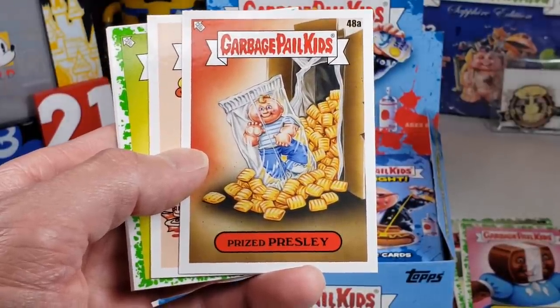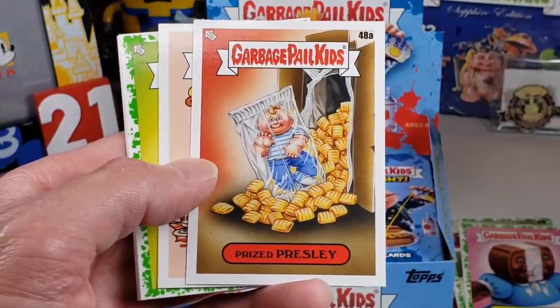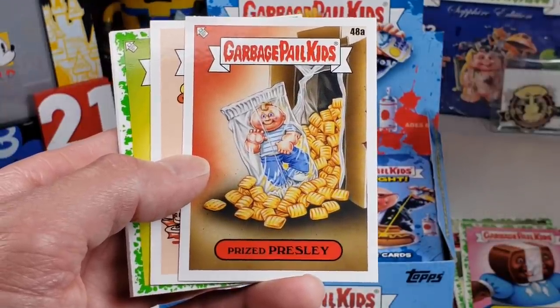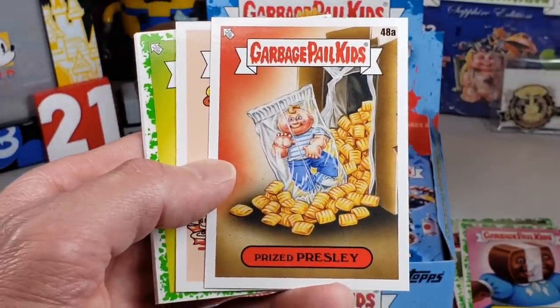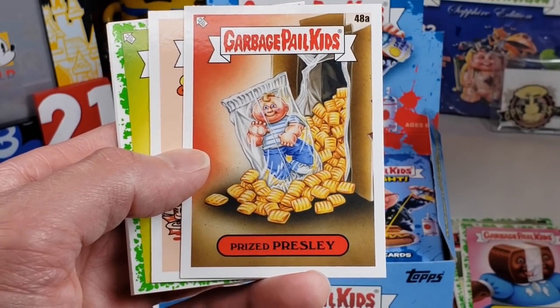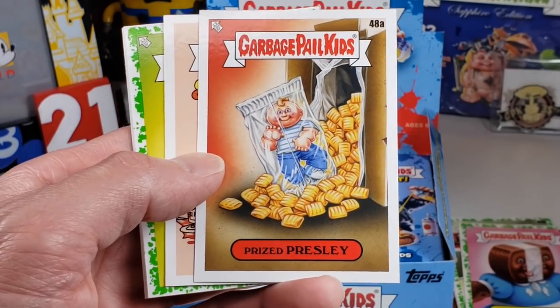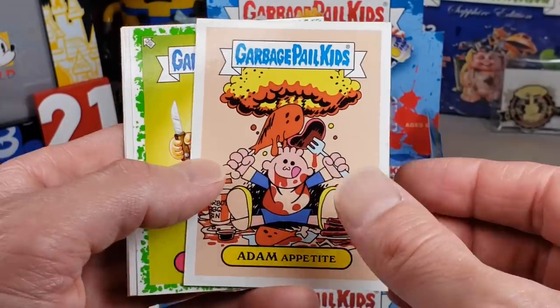And, guys, who remembers all those gifts in the bottom of the cereal box? That's what we loved as a kid in the 80s growing up. Getting all that junky sugar cereal, and looking in for the prize. So that looks like it's going to be some Captain Crunch or something. Adam Appetite.